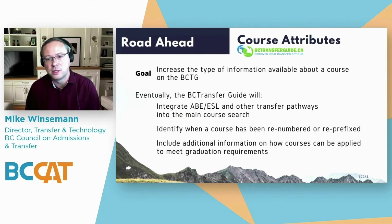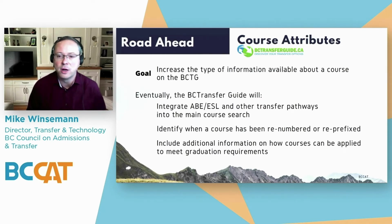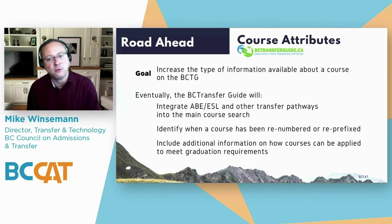Likewise, we also want to start showing information about when a course has been renumbered or re-prefixed. There might be a student who took a course that was numbered something differently 5 or 10 years ago, and they may not know that that course has been changed to a new number or a new prefix. We do now, with the Atomic TCS, have the ability to extrapolate that data from within our system and have that reflected better in the BC Transfer Guide.